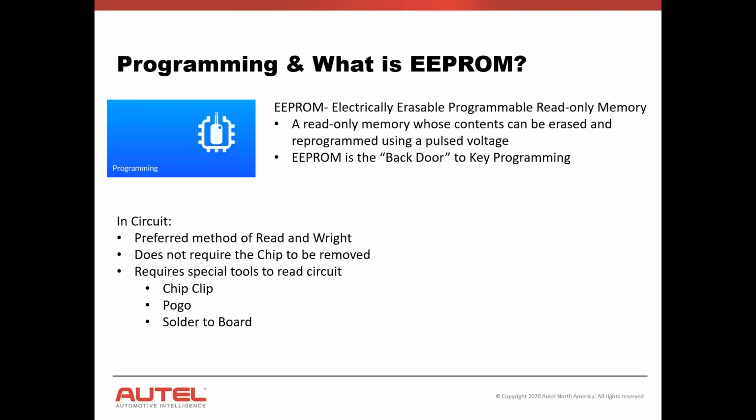So when we talk about in circuit, if we're talking about in circuit, it's the preferred method to be able to do read and write.